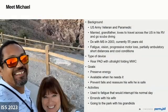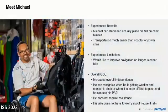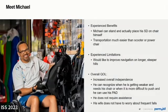He did experience fatigue that would limit some of his activities, and he wants to be able to go to the park and run errands with his wife. And he said, just what I said earlier, he uses his legs when he can, but he really is trying to take the advice of his medical team and use his mobility equipment so he doesn't get to the point of overexertion. So he can actually put his device on himself because he is partially ambulatory.